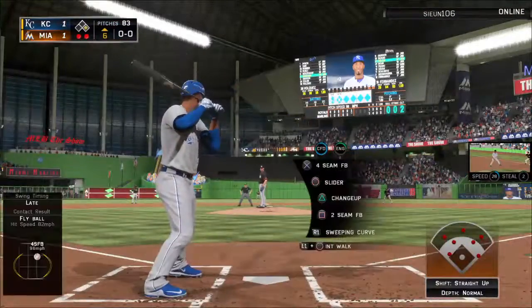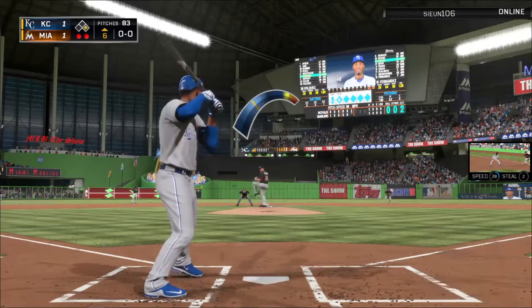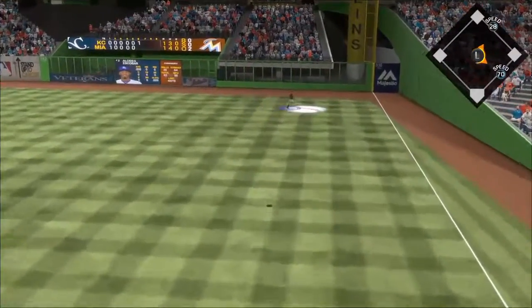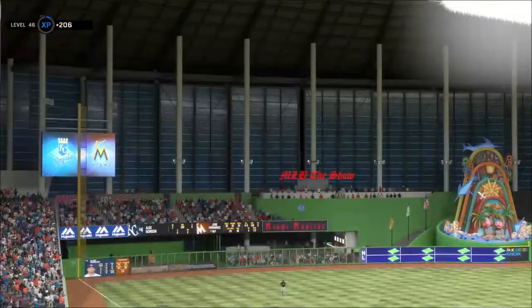Alcides Escobar will try it again. He's grounded out and struck out in 2 trips. Ready to deliver. Here's the first pitch. Hit the other way out toward right field. Ichiro over to his left, and the inning is over.